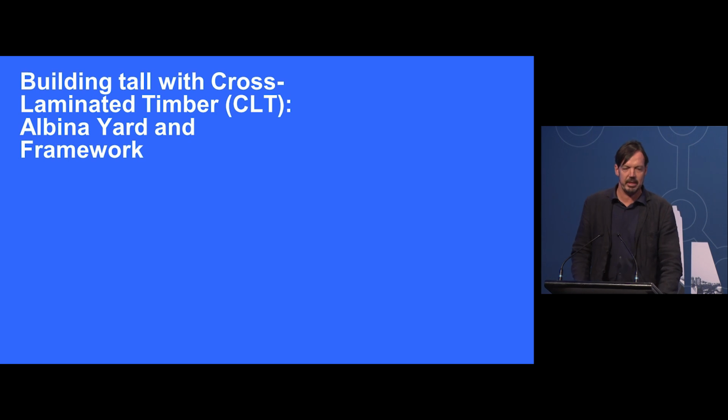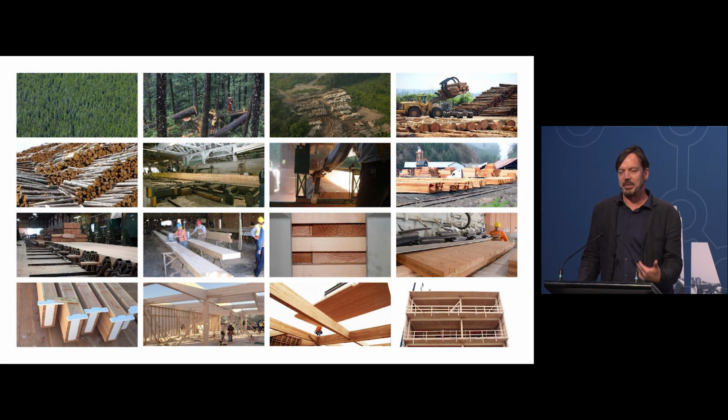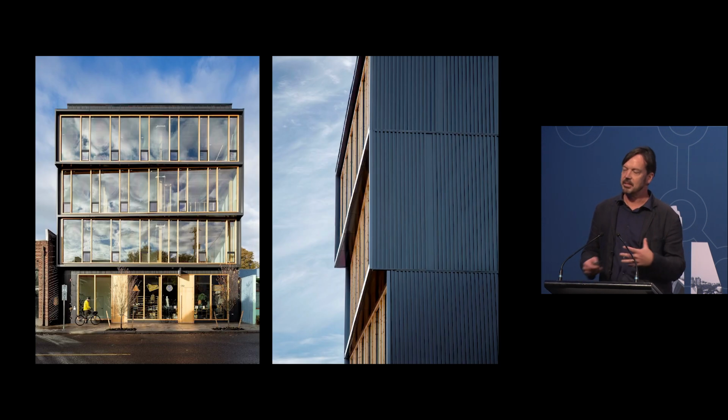So, building tall with cross-laminated timber. Albina Yard was an exercise in really trying to build a supply chain. Because when we started this project, there was no domestically available CLT in the United States. So we were working directly with the manufacturer to understand how we could actually create that building. We were designing 2 things at once. And we weren't just interested in using CLT, we were interested in what is the architecture of CLT relative to the material properties of that material.